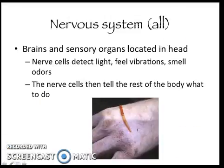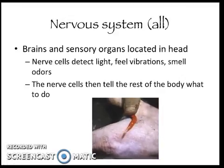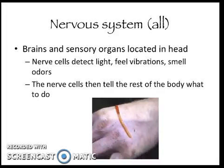For example, see how this worm in the GIF responds to the man's touch.